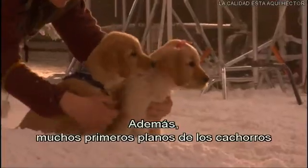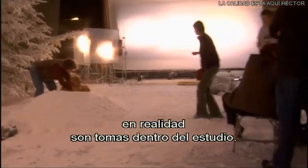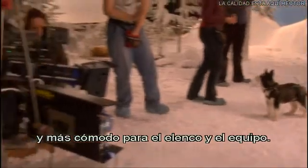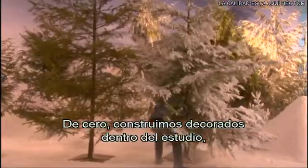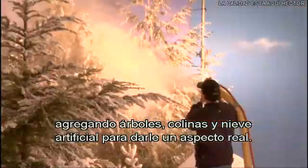As well, a lot of the puppies' close-ups that you see in the movie are actually shot inside the studio. It's a lot more practical to do it this way and a lot more comfortable for the cast and crew. What we did was build sets from scratch inside the studio, adding trees, hills, artificial snow to make it all seem like the real thing.